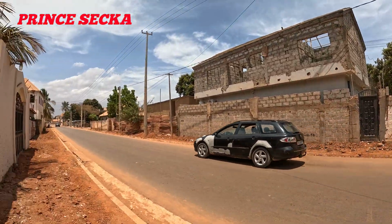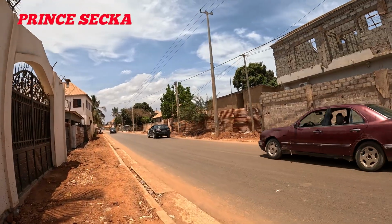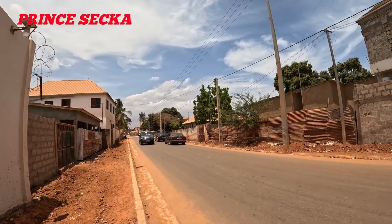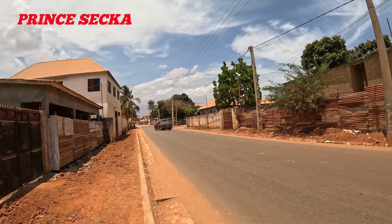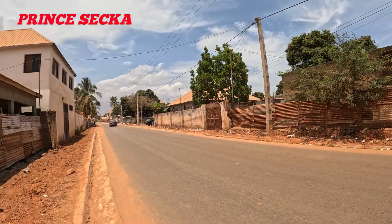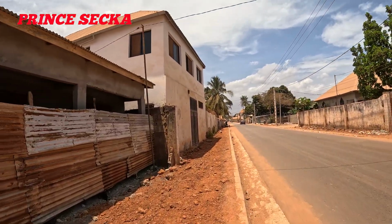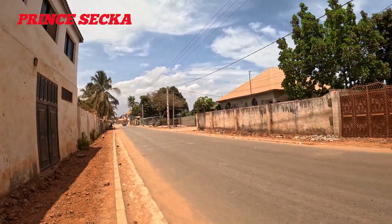As you guys can see, this is the new road they are constructing here in Sanchaba. It leads all the way to Sukuta. Yeah, as you guys can see, they haven't started installing the street lights yet. And this is the pedestrian part. They haven't even started working on that too, as you guys can see.